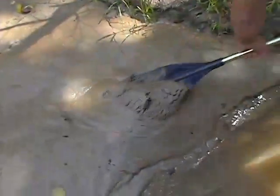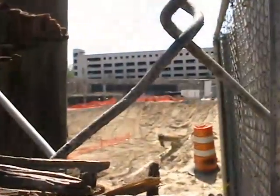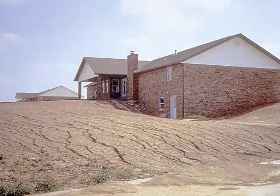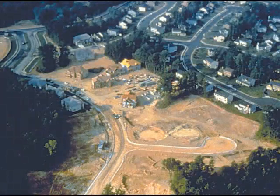Sediment is the #1 pollutant in the country and in North Carolina. Development is a primary source of sediment pollution, since it comes from anywhere the soil is disturbed and allowed to enter waterways. Erosion on a construction site may be 10,000 times that of undeveloped land.